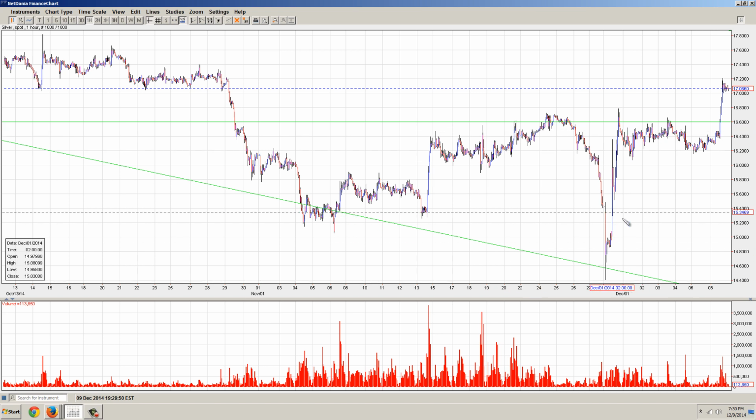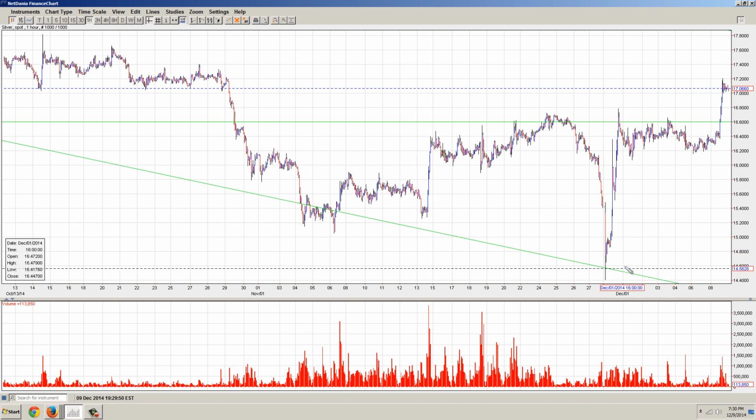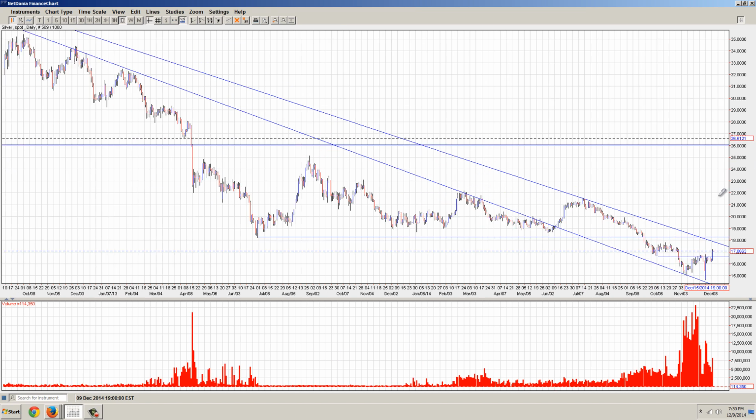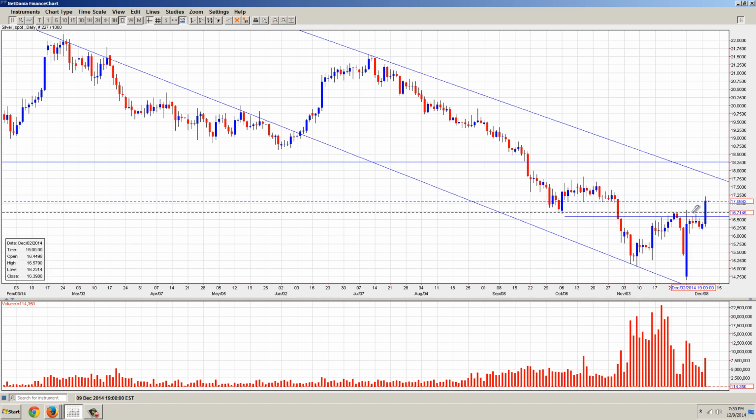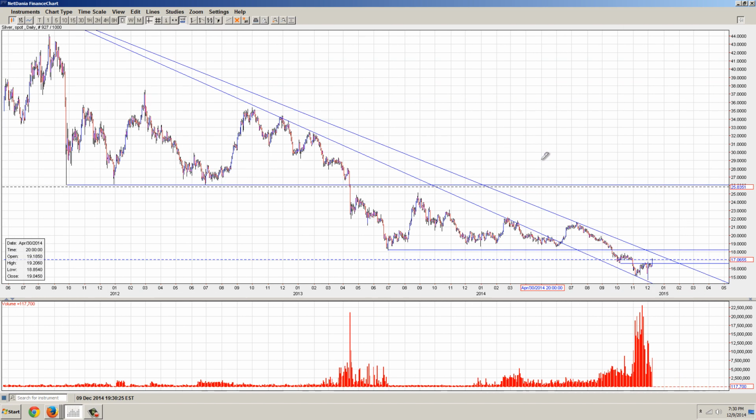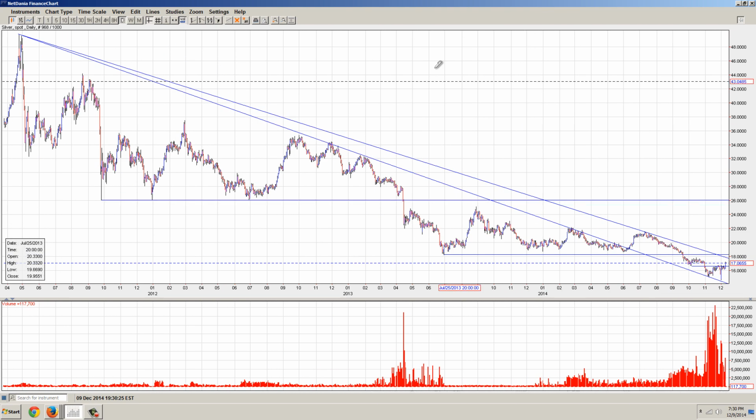Then of course the big outside reversal day. Outside reversal day is a day where, that's actually going to be on the daily chart. But an outside reversal day is a day where you trade above the previous day and below the previous day. And that's called an outside reversal. I'm not that big on technicals, those kind of technicals, but that is something significant to note.